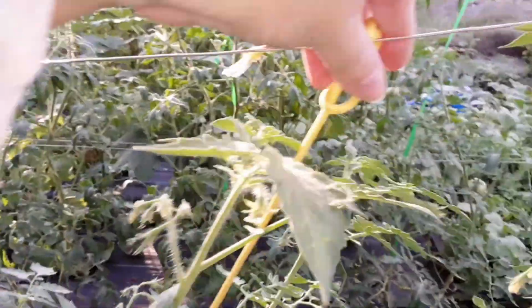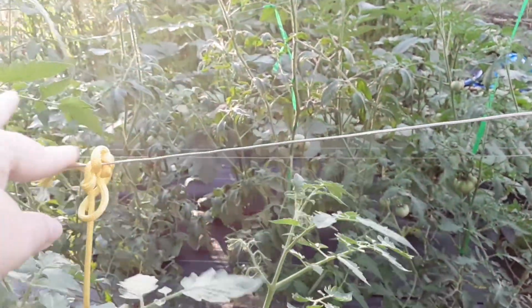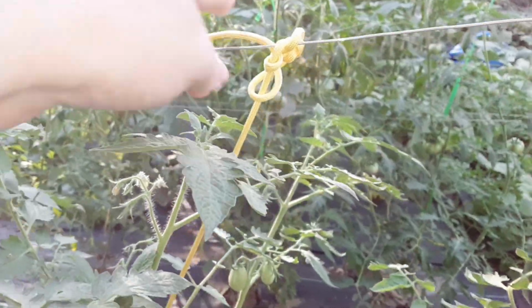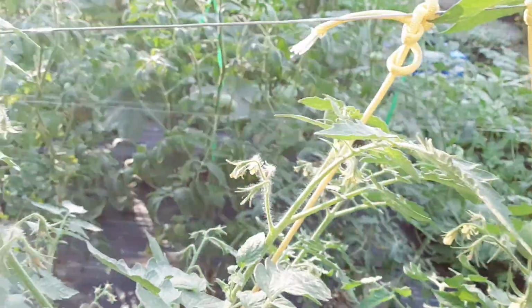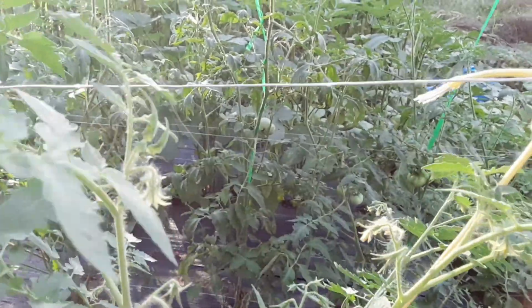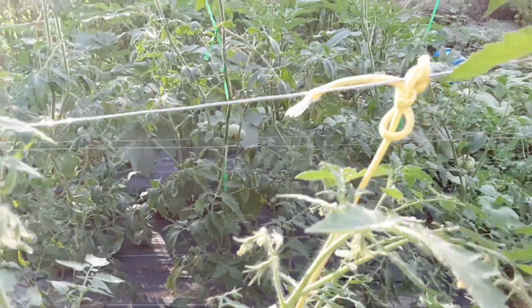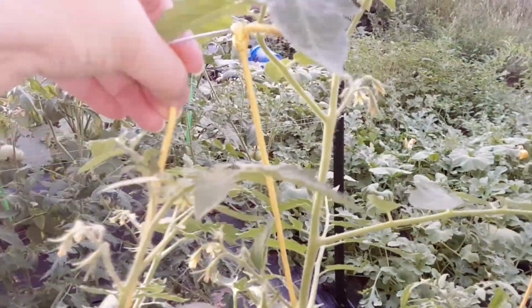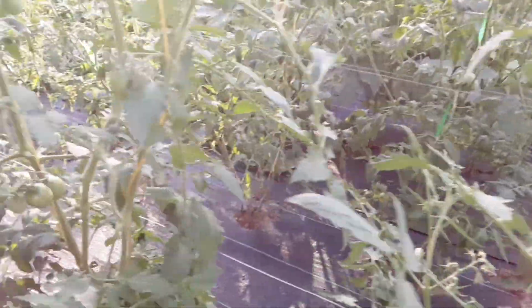Doing really well. The only thing with doing it this way, they do slide really easy, so the weight starts to pull them over. And I have to kind of come and pull them back up where I want them. Because they kind of just have their own little way of going where they want to go.